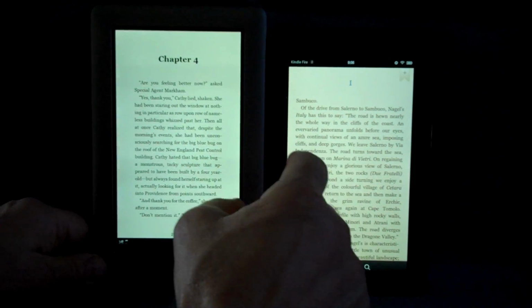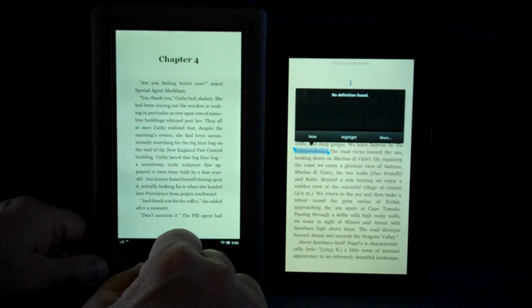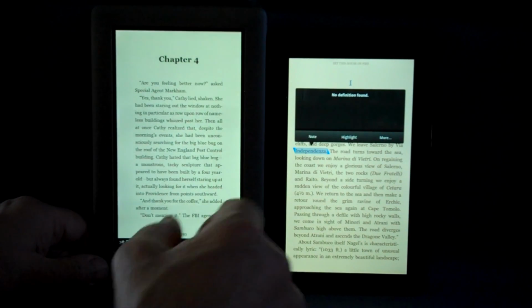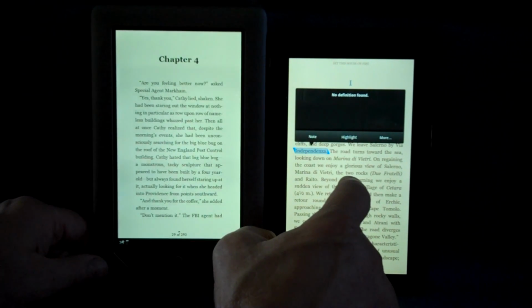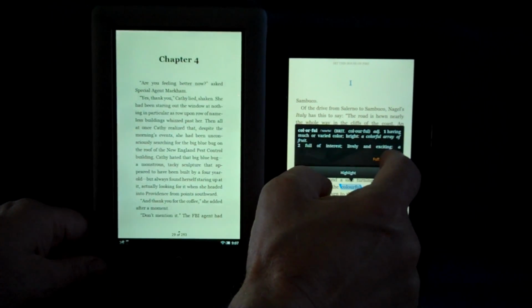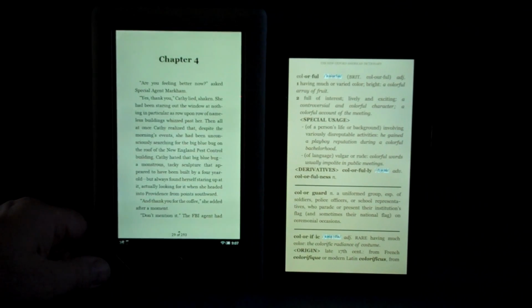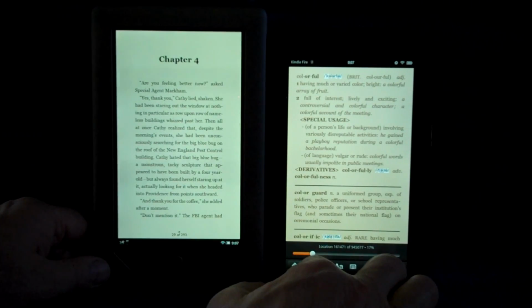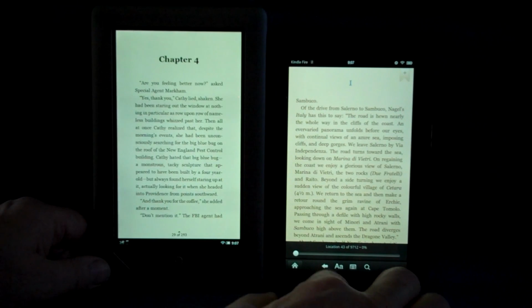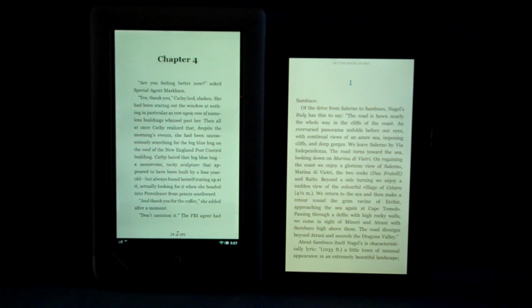Now, the Kindle is a less attractive approach. It's just, okay, couldn't find a definition of that word. It's actually a Spanish word. There's a definition. If you want to see the full definition, you tap here and it takes you to that page. And there's a back button at the bottom you can backtrack with.